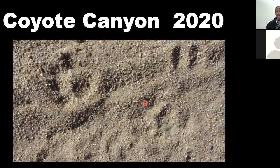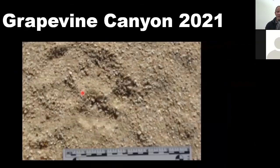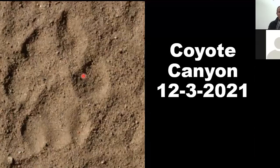Here's tracks that we found of mountain lions a couple of years ago, 2020. There's this big palm pad and it's four toes going around. Here's one we found in 2021. Here's the big palm pad with a trilobing down here. And here's the lead toe right here. You can see now how it gets a little bit more subtle, a little bit more opaque as far as being able to interpret these tracks. You have to look at the palm pad. You have to see the two lobes up here, the three lobes down here, the leading toe. So this is a mountain lion track in coarse sand in Grapevine Canyon in 2021.